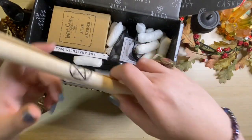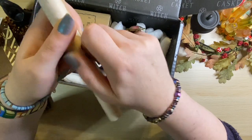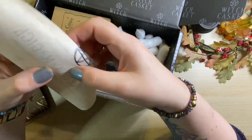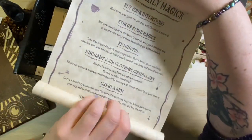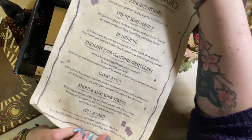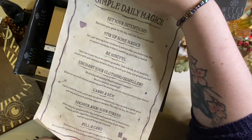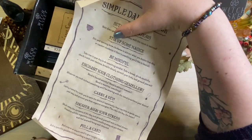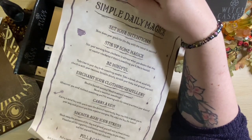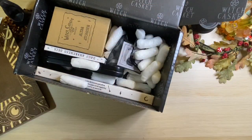Where to go? Let's do the scroll. So I say this all the time, we get a monthly scroll. They are secured by a little sticker that, if you're very careful, you can peel it off. This one is Simple Daily Magic. So things you can do every day just to bring a little bit of magic and witchiness into your life. So something that I do all the time is stirring with intent. So stirring clockwise to attract and counterclockwise to banish.